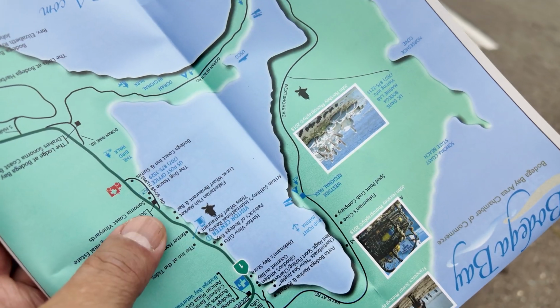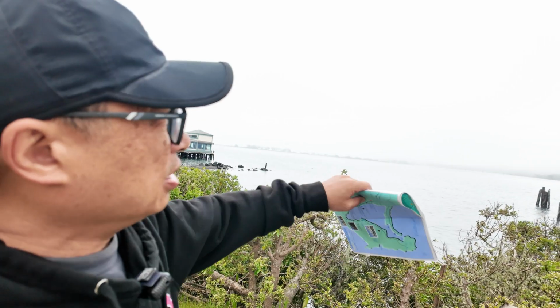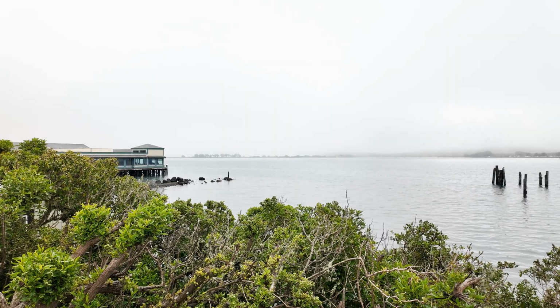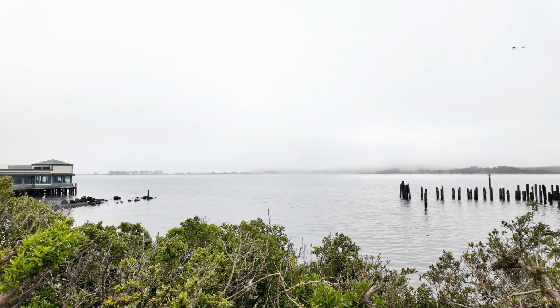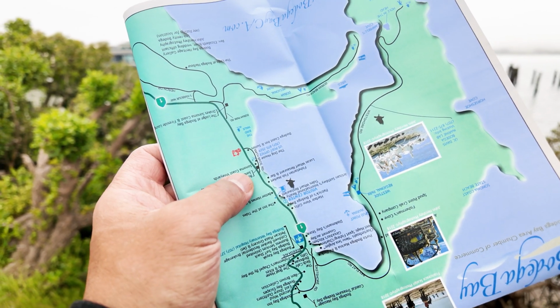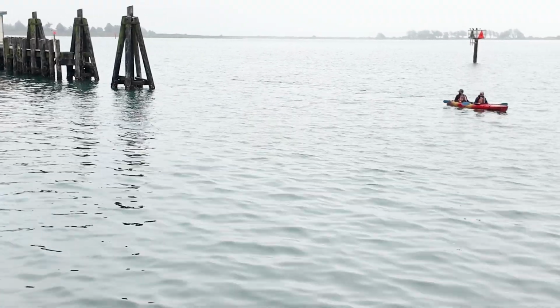There is only one entrance to the inner bay, so if you are kayaking or doing other water sports, the water will be as calm as a lake. We should come back here in the summer. The weather was perfect before we drove into the coastal area of Bodega Bay. We wanted to make a stop there for lunch and to check out the bay. We heard it is a perfect location for family kayaking.